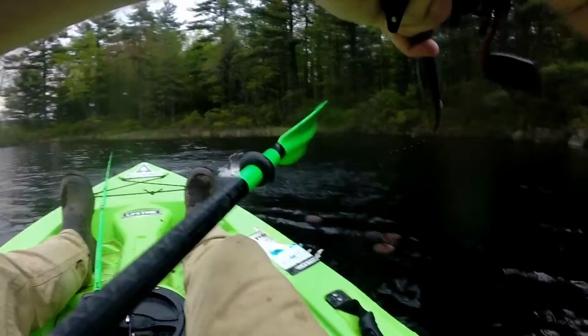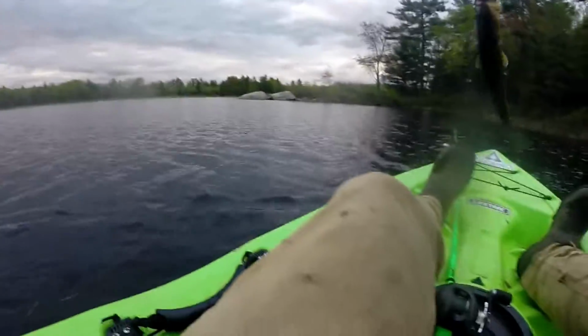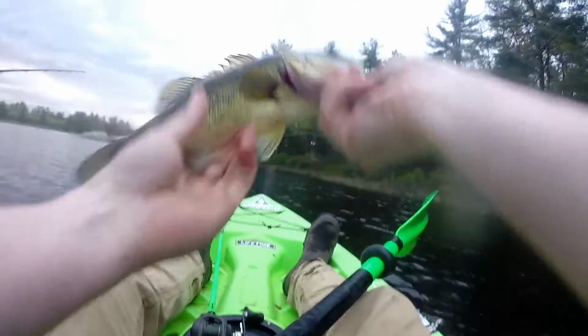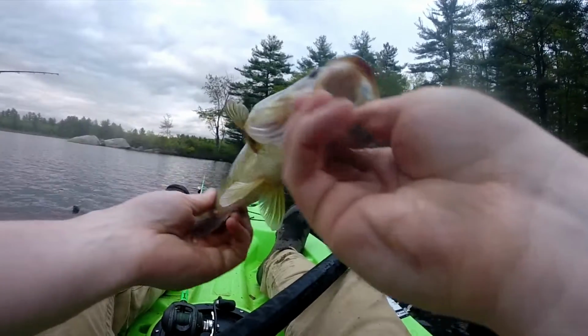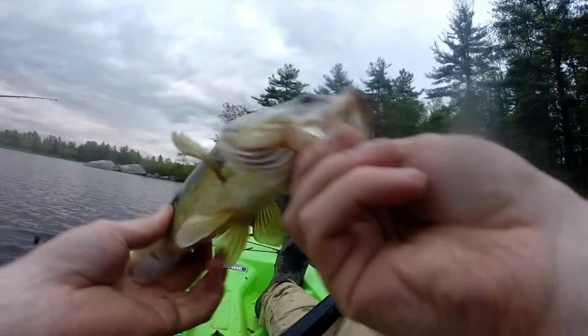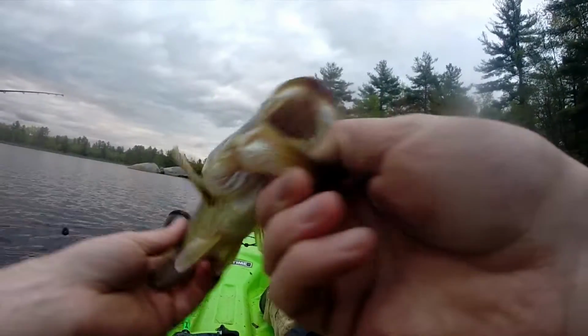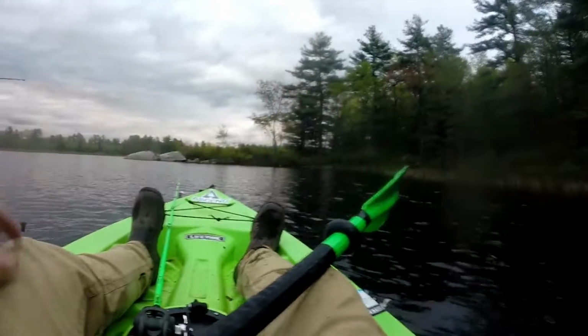Got him. That's a nice one. Definitely a nice start for the day. I did think it was slightly bigger than that, but hey, I'll take a half pounder. He's a little bit on the skinny side, but that's number one.